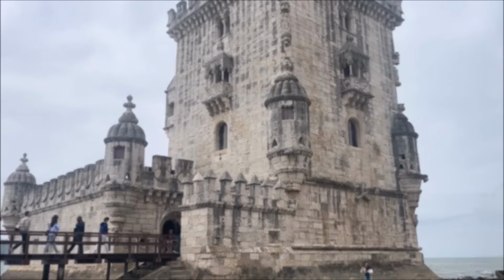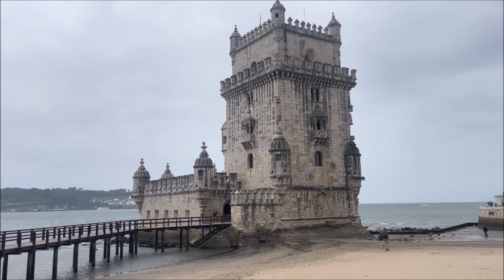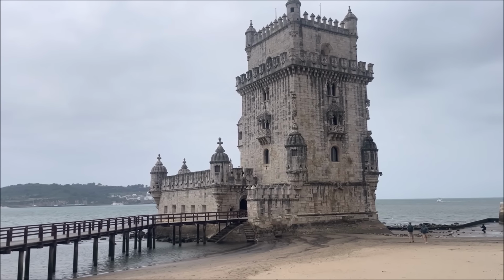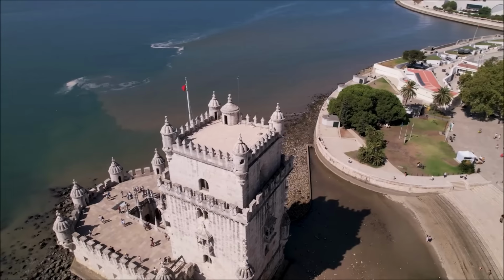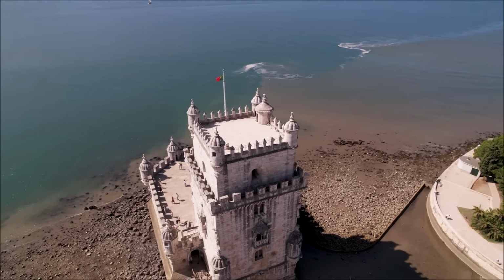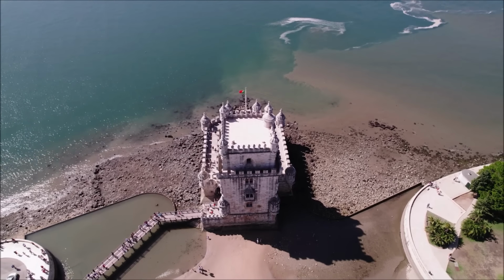Designed by architect Francisco de Arruda, the tower is a notable example of the Manueline architectural style, which is characterized by ornate maritime motifs, including ropes, crosses, and images of the sea. The structure is composed of a bastion and a four-story tower, with features like the beautiful loggia, ribbed vaults, and stone carvings. It contains elements of Moorish, Gothic, and Renaissance styles that are blended into the Manueline decoration.